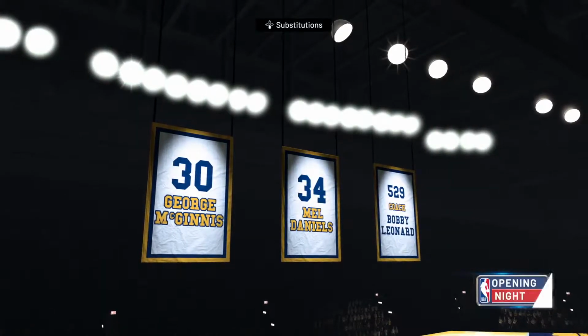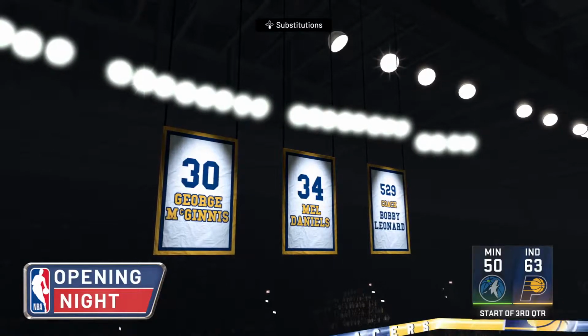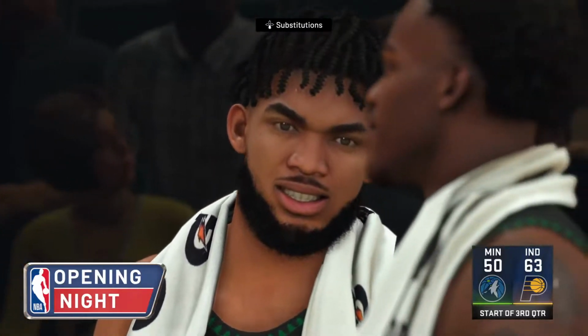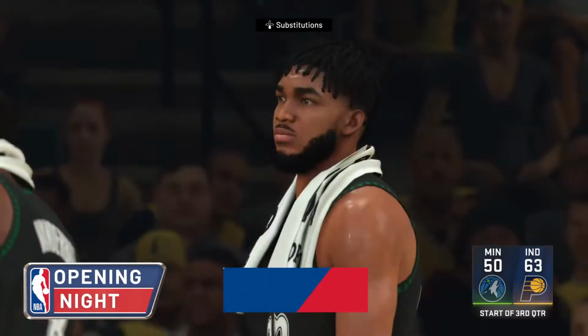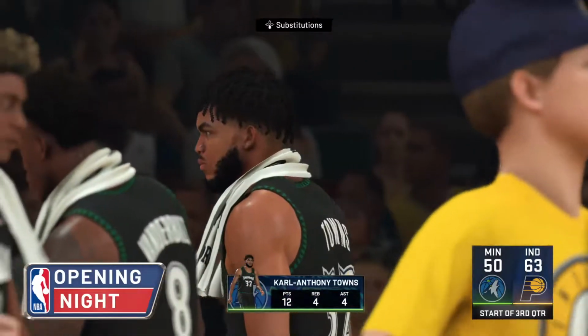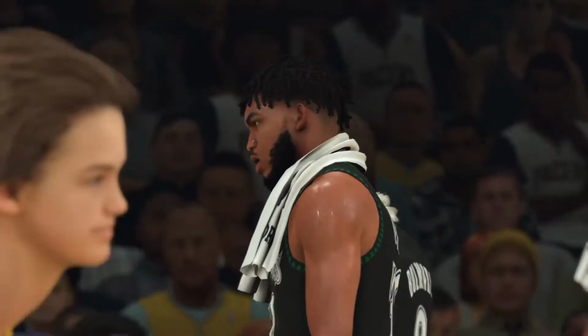And with the second half upon us, we'll find out if this game becomes the rout that it's threatening to be. You know, Karl-Anthony Towns has been exceptional here, guys. Through the first two quarters, he's been on fire. Explosive offensive performance. Boy, he has been shouldering the load. Aggressive, skilled, talented, and thus far unstoppable. He's giving it to Myles Turner, huh?